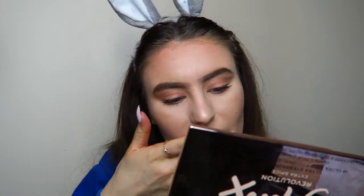I dab it onto my lips because it's so pigmented. I don't swipe it on, I dab. And then I blend in with my finger just to get it slightly blended, a little bit lighter, a bit more natural. And this is what it looks like. Enjoy!